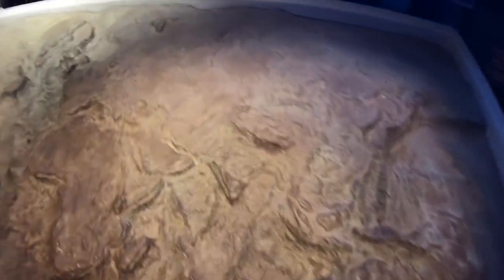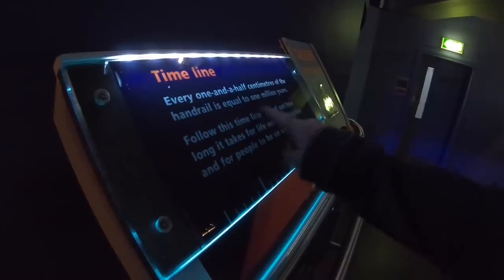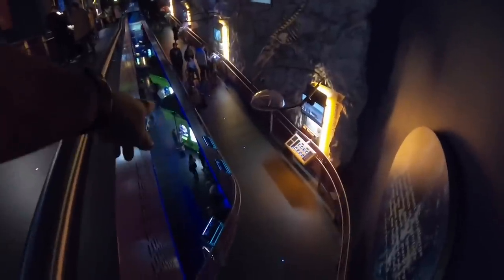Really good, is that? Yeah, awesome. Oh, it's massive in here. Oh, there's loads of things to read. Every 1.5 centimetres of the handrail is equal to 1 million years. Wow. Follow this timeline to find out how long it takes for life on Earth. It's a long handrail. Oh my god, look how far down it goes, down here. It's huge in here.